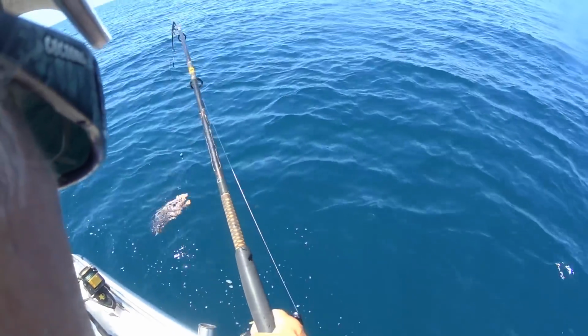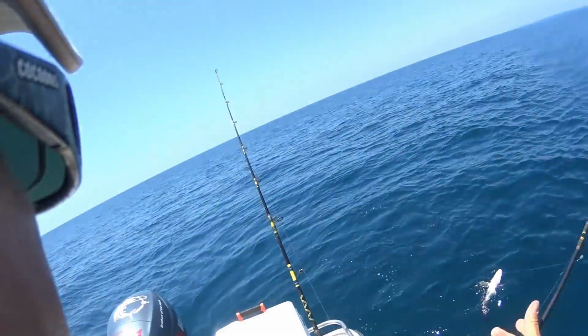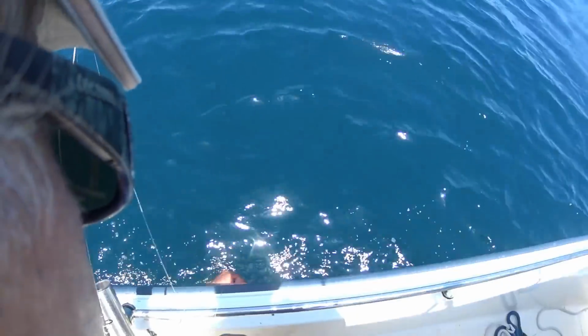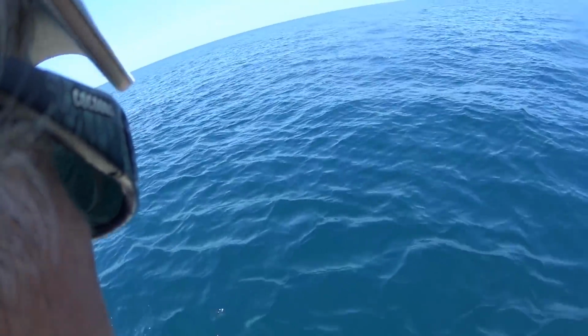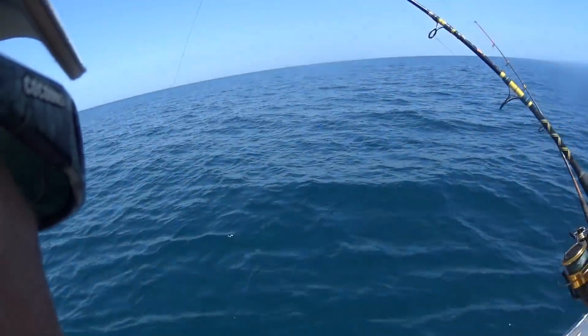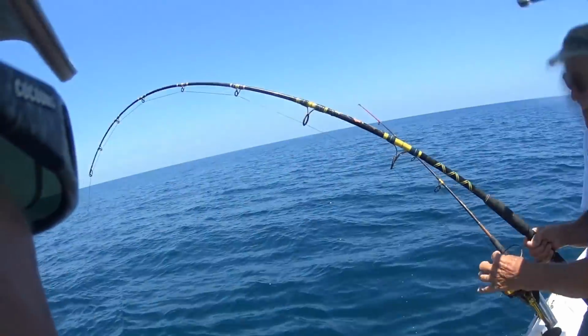Hello, Mr. Red Snapper. I see you. Beautiful. I see you, Mr. Red Snapper. All right, gotta let him go because we got our limit, which is none. I don't think it's a king, but it might be. Come on, John. That's looking like a red snapper to me.